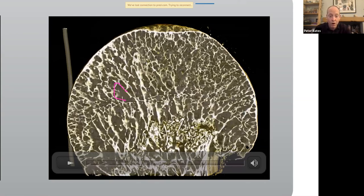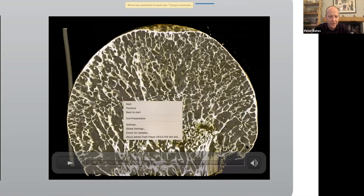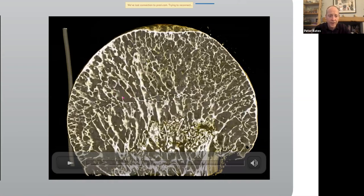What about this one here? Whoa, look at that. Check out this trabeculae right here. I've used this as an example. Can you see that? This one is kind of sticking out and has been left behind, hasn't it? It's like all the bone melted away from him. Look over here, you can see there's a big hole in the bone.